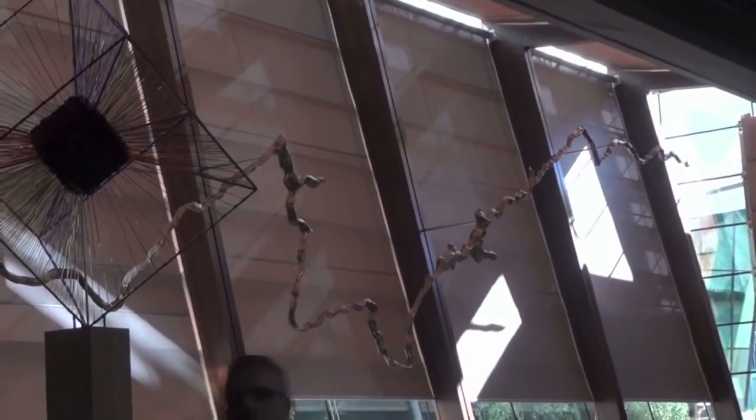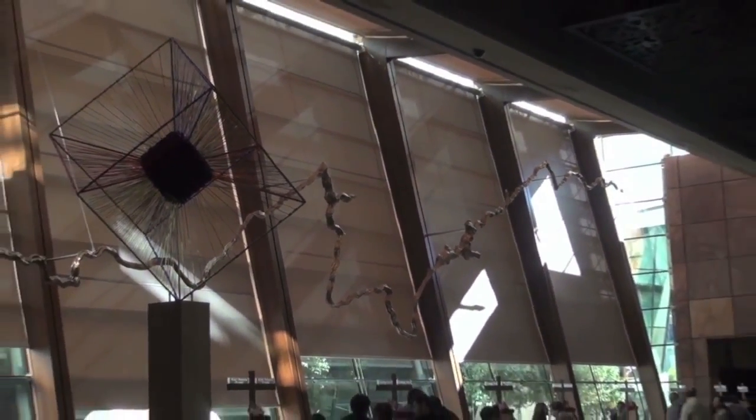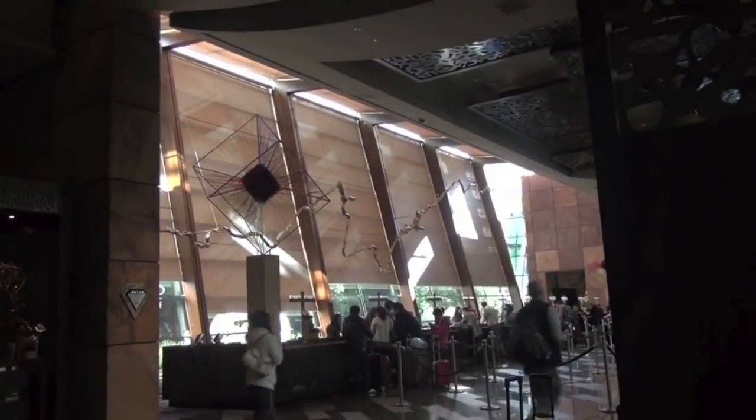Now, about 4 years ago, I did a previous feature. This one's a little more detailed on art at the Aria and City Center, looking at Maya Lin's Silver River piece behind the check-in desk. It's still a classic today. It's still there. The lobby looks different.